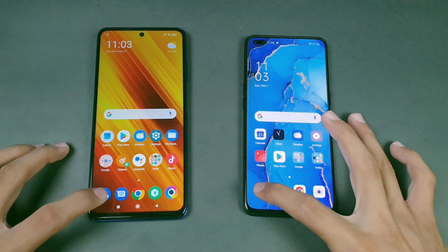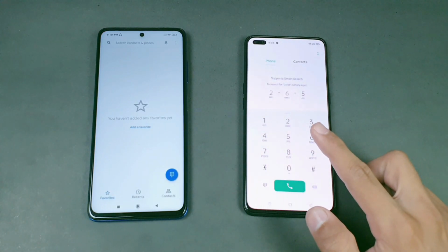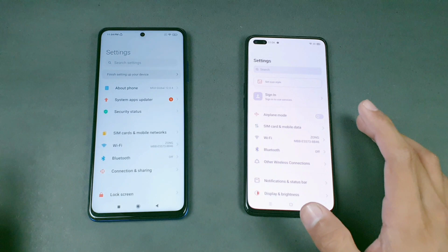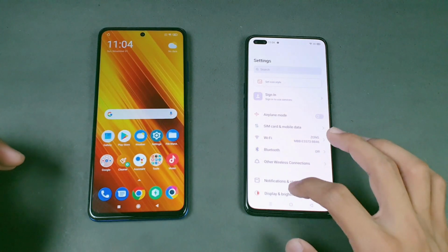And the first application we have is the phone dialer on both phones, and you can see that it is a little bit faster on the Oppo Reno 3 Pro, followed by the Poco X3 NFC. So next on the list is the settings, and that is again super fast on the Oppo Reno 3 Pro, followed by the Poco X3 NFC.